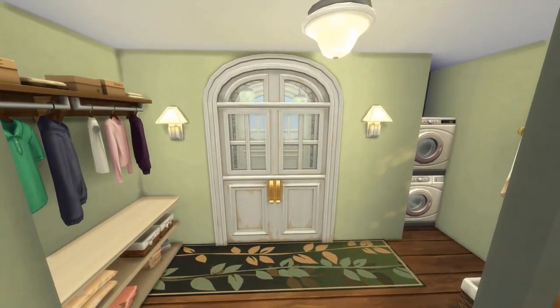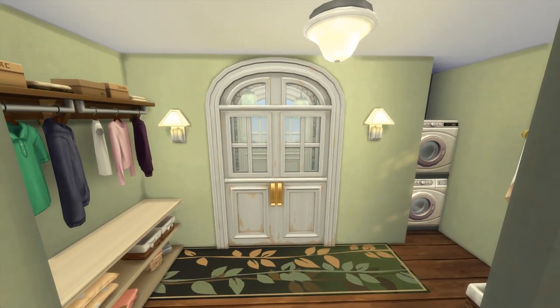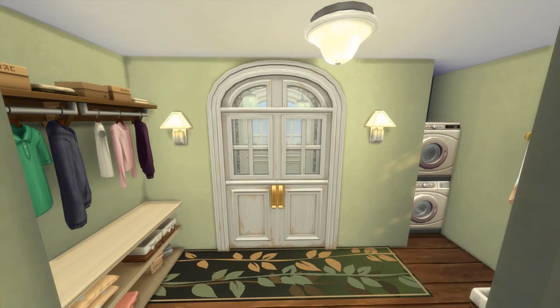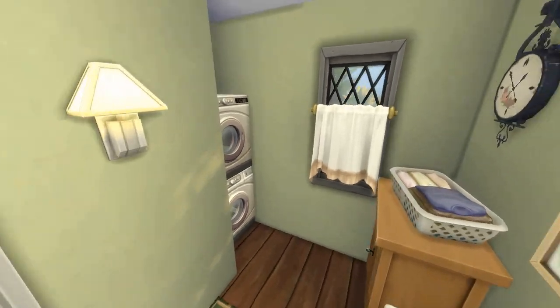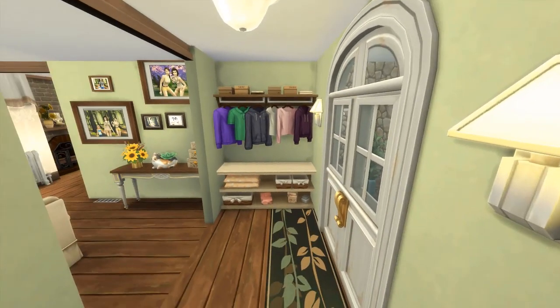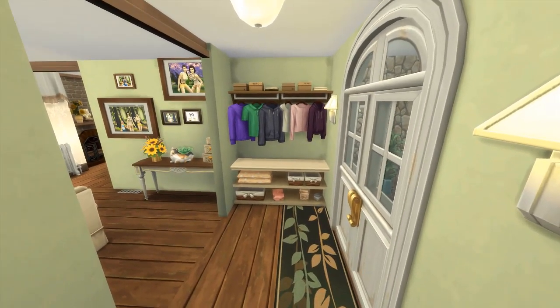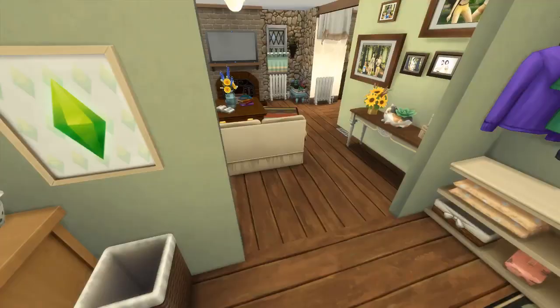So moving on, I kind of imagine that this was maybe added onto the house, or this was originally the back porch. I'm not really sure, but this does kind of look like a newer part of the house. I added a washer and dryer, so again, if you want to make it off the grid, you are going to have to remove that, or it won't work. And then over here we just have like storage, and then again some more storage.